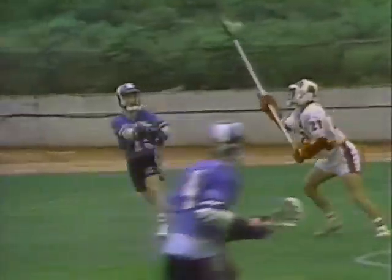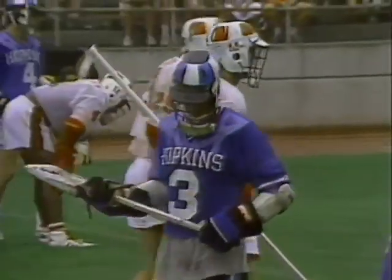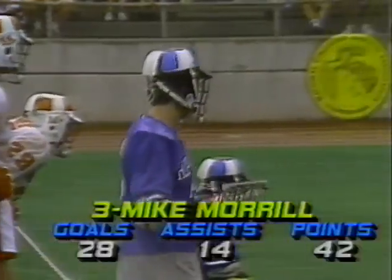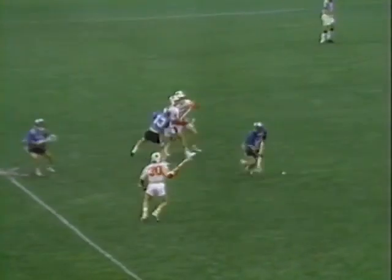Watch again. Well, you can't see now. Good feed shot there of Brian Wood hitting Mike Morrow. Morrow's excellent at that. Coughlin turned his back to look for the double team, and Morrow backed away from his defender, found the open spot, and Wood found him.